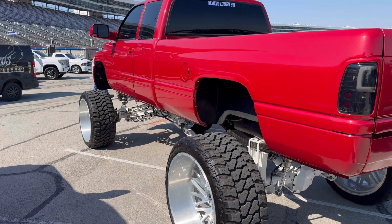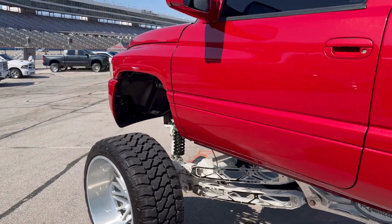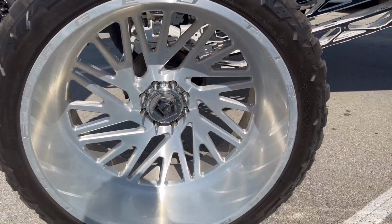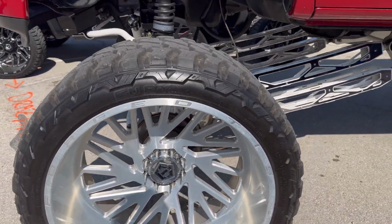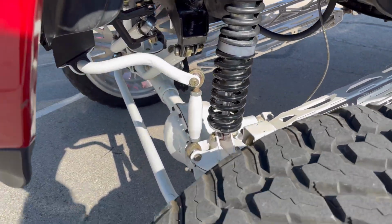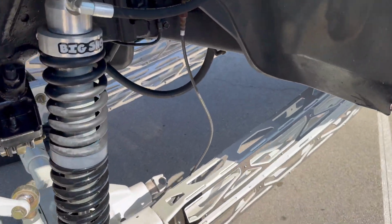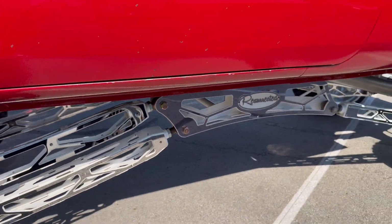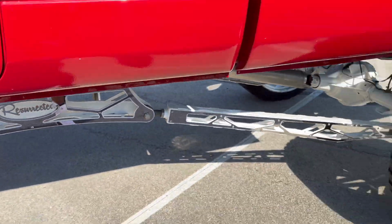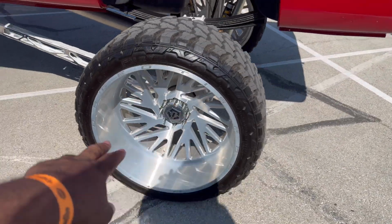Now this right here, first gen, my bad, second gen long bed extended cab Cummins. Let's see. I don't know how big it is, but it's nice. White suspension. Bluetooth drive shaft. Resurrected lift. This look like some 30-inch TISs.